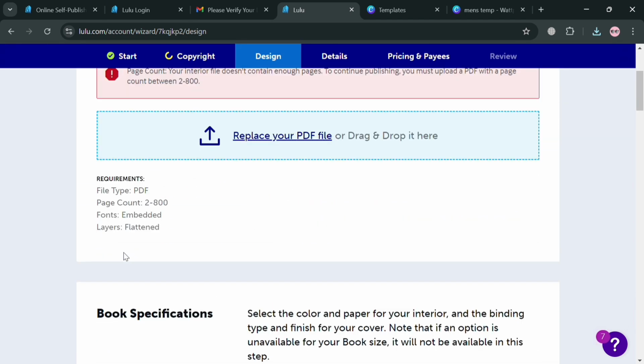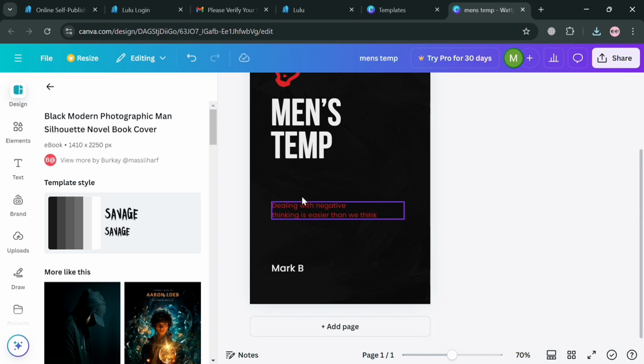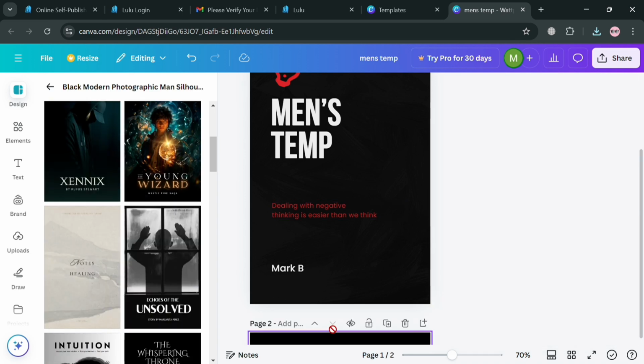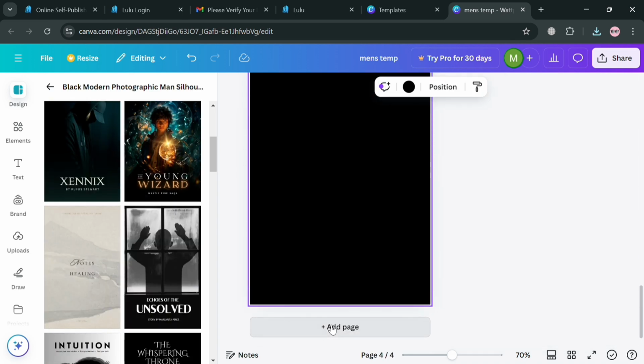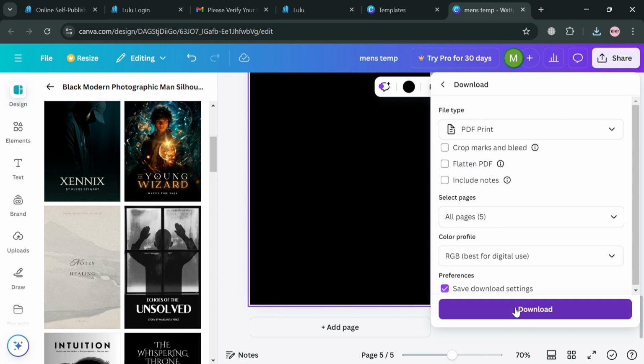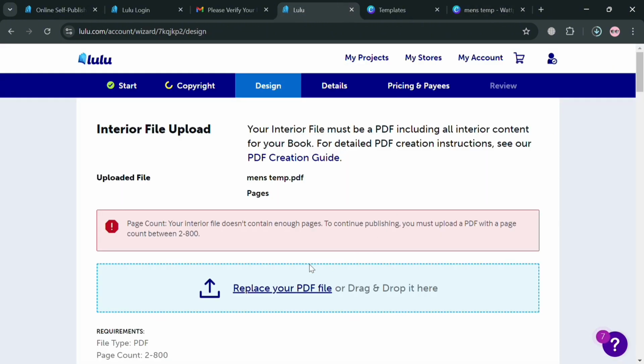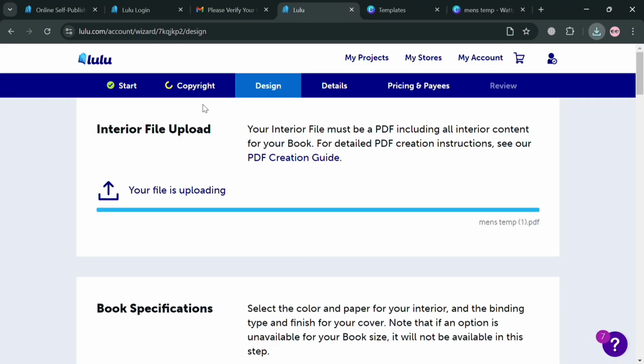But since at this point, the file that we just uploaded only contains 1 page, we can simply add here a new page before we start again downloading and uploading again on the page of lulu.com. So again, I'm going to do the same process, but at this point, we'll already have multiple pages in here. And after downloading it again, you can now proceed again by going to lulu.com and start uploading again this PDF file with its requirements, which is needed in uploading on this interior file.